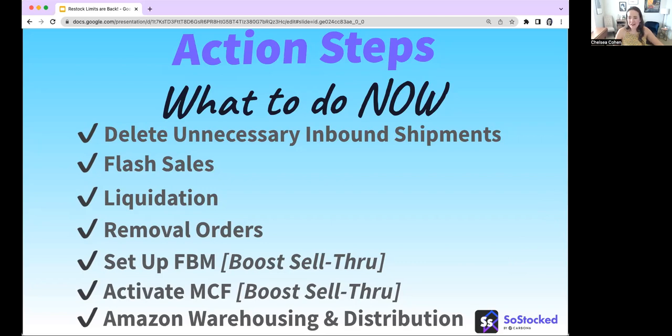But we can get into that another time. But the reason that I think that is that when you use Amazon Warehousing and Distribution, they waive your restock limits for anything that you have with them. So it's acting like a 3PL, and they're going to send inventory and pay attention to your numbers on your FBA and send inventory in from their upstream warehouses into Amazon.